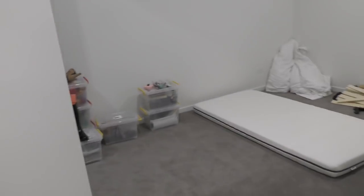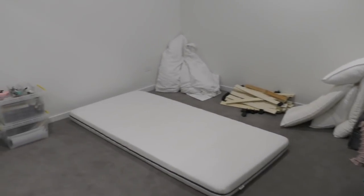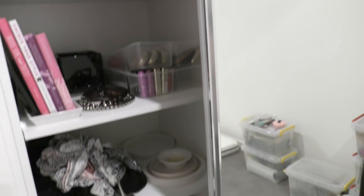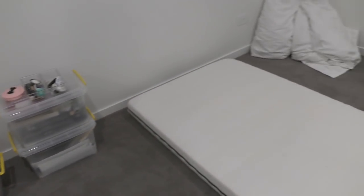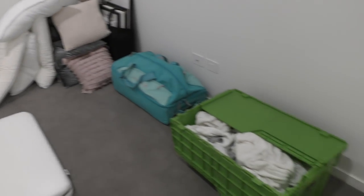There's really limited storage in this apartment, which at first was kind of off-putting, but I actually quite like it because it forces you to get rid of all the unnecessary junk and clutter that you just don't need. So in the master bedroom, it does have a big mirrored closet, a big wardrobe. Would have loved a walk-in wardrobe, but hey. Not much furniture in here yet, but it's just to give you a quick overview of the apartment.